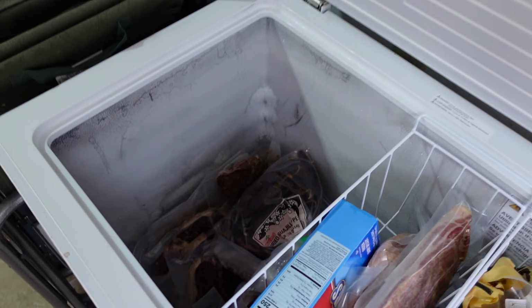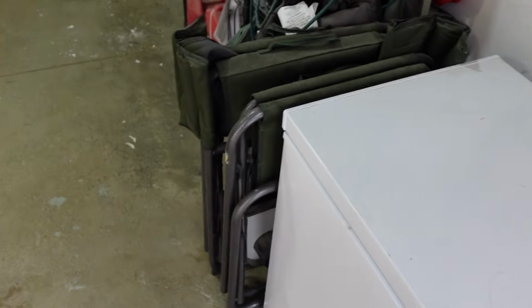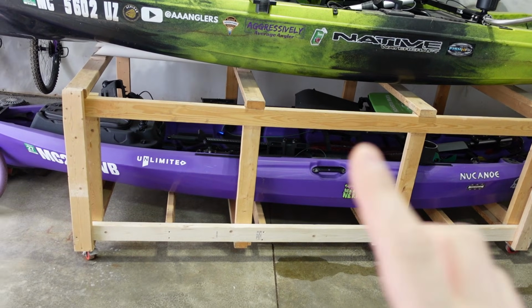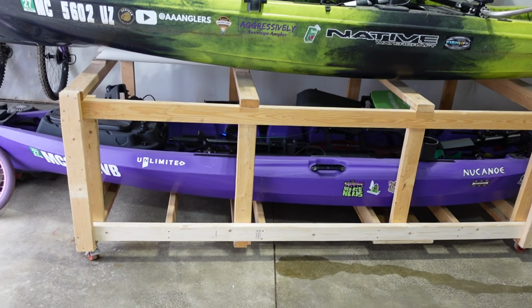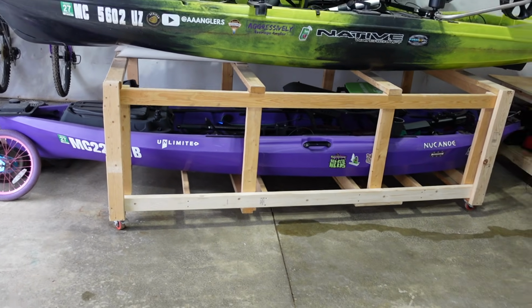And so Paul's got the garage beers. I have the garage meats. So this is our deep freezer where we keep all our stuff. There's the kayak rack. I went for the larger kayak rack. Paul actually condensed his on purpose for his space. This is what works effectively for my space.